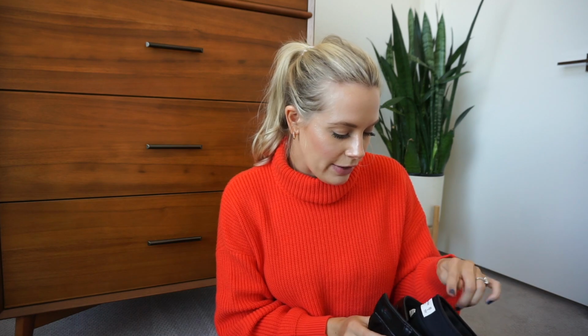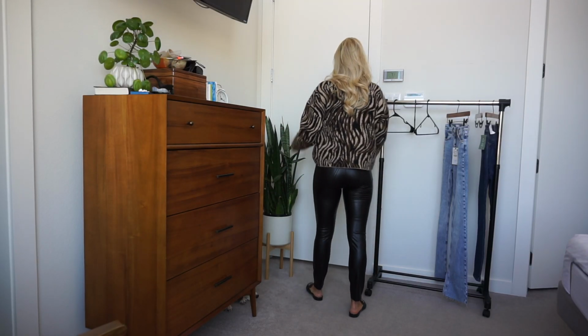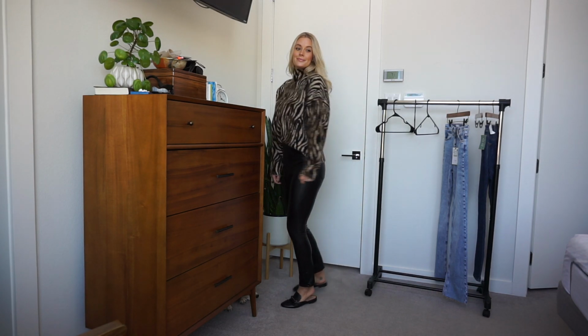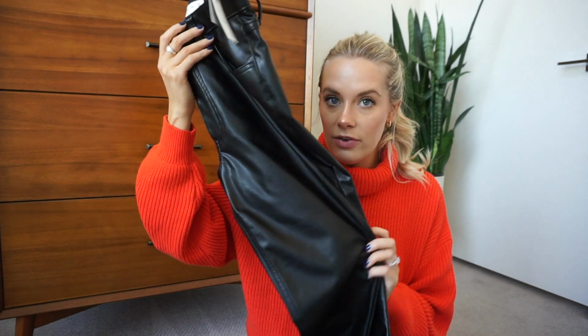These are the high-rise skinny Curve Love. I got them from Abercrombie. I love these. I probably wouldn't have gotten them, I don't know. They're a little bit short, but it's not like the end of the world. But they're really cute, such good quality, so stretchy, so comfortable. I've never been a leather pants sort of girl, but I saw everyone style them, especially with a basic white button down, sweaters, anything like that, and it just kind of elevates it. So love those pants as well.